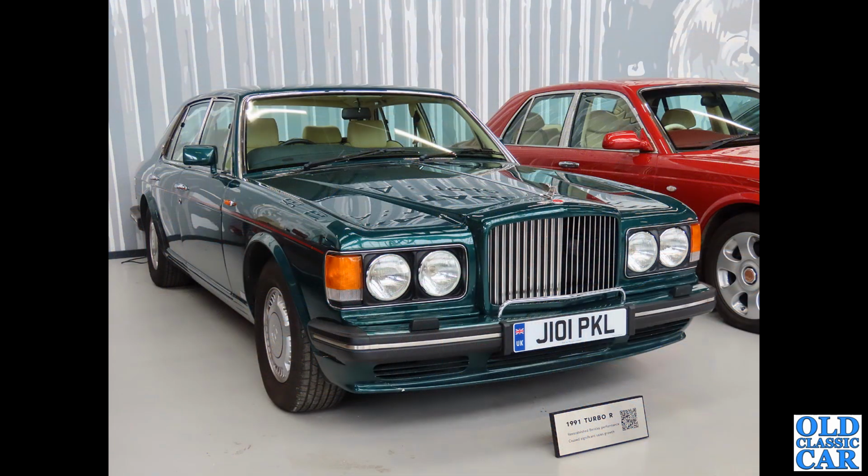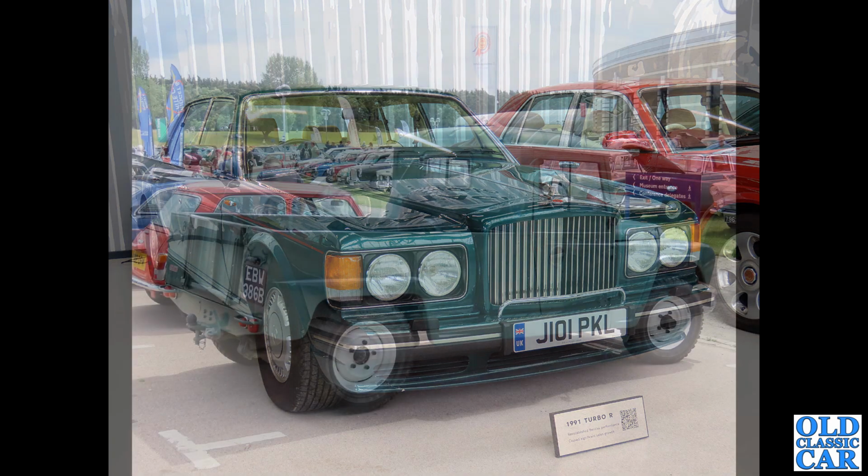And in 2024 we got to have a private tour of the Bentley Heritage Collection, and amongst the many, many earlier cars, some of which will feature later, was this, a Bentley Turbo R, which is basically the Bentley version of the Rolls-Royce Silver Spirit with a bit of extra grunt from a turbocharger and a few handling tweaks.